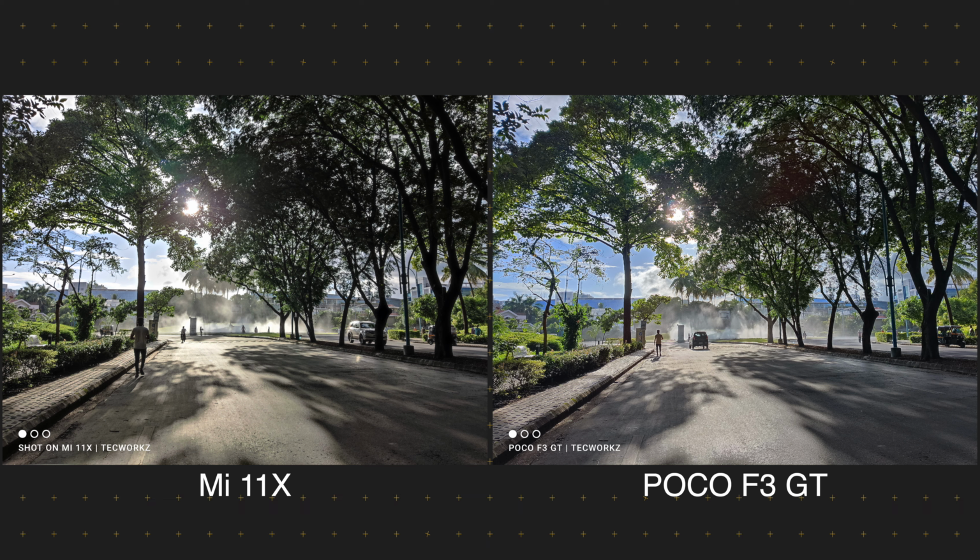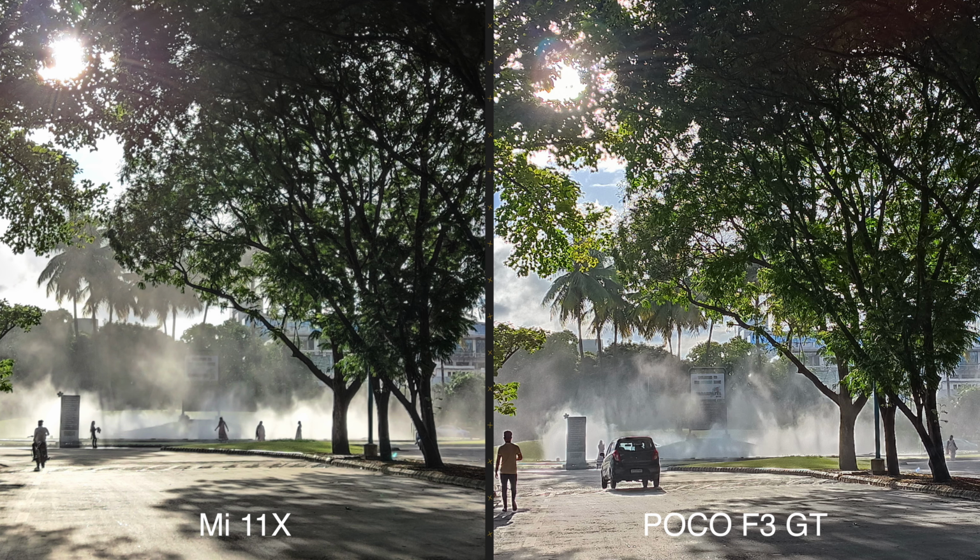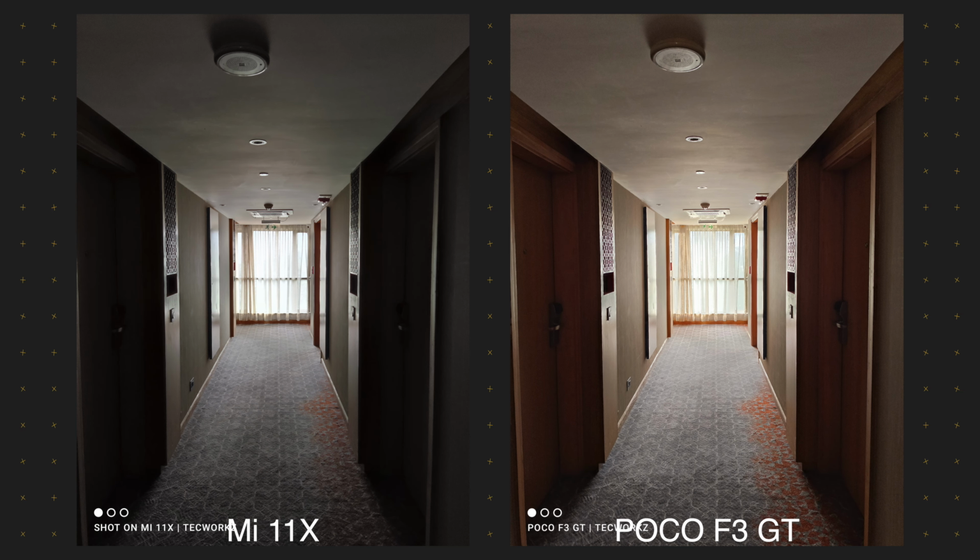Coming to the HDR shots, we got a taste of the dynamic range on both these phones in the first image that we saw. Here we have a bright sun behind the trees, and both the phones have made the image look fairly good. But if we look closer, POCO F3 GT has not only captured better colors, but it also brought up more details from the shadows and at the same time preserved more details in the brighter parts of the image as well. We see the same thing in this shot. POCO brought up more details from the shadows and made the colors look good.